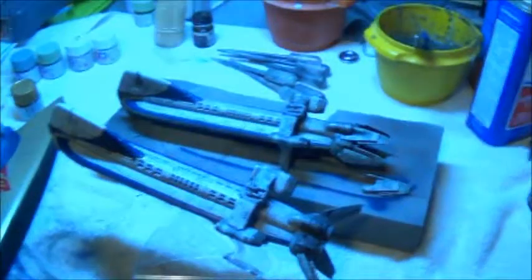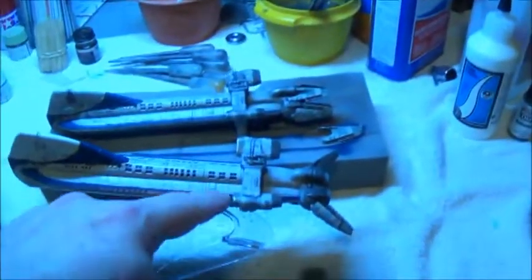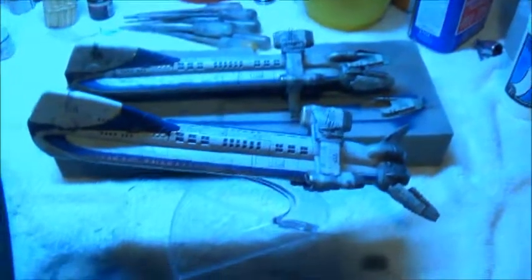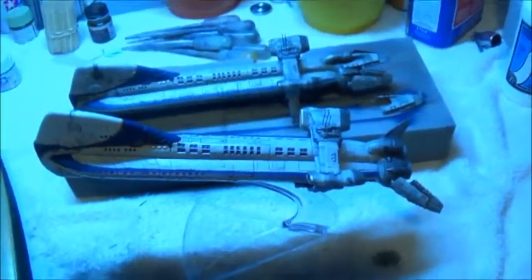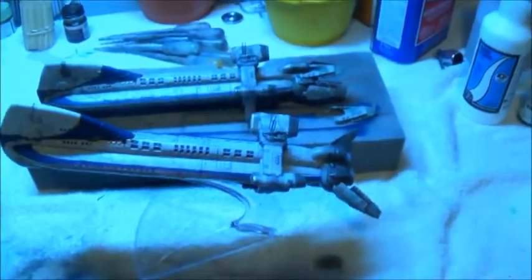Primarily, we have the two Colonial Ones, or the Colonial One and the Heavy Cruiser, and these will be finished this weekend. Just some fiddly bits to do about the tower and the engines, and we will be ready to gloss coat, then decal, and then flat coat. So that's project number one.